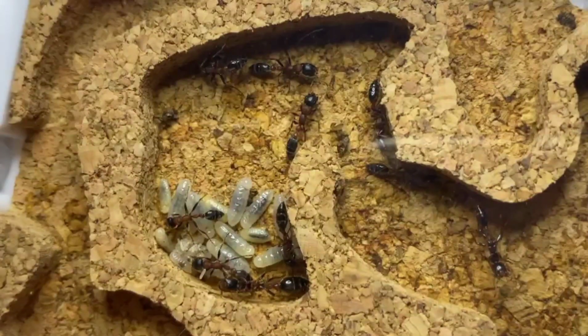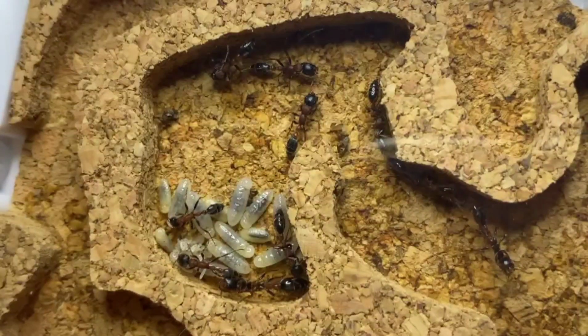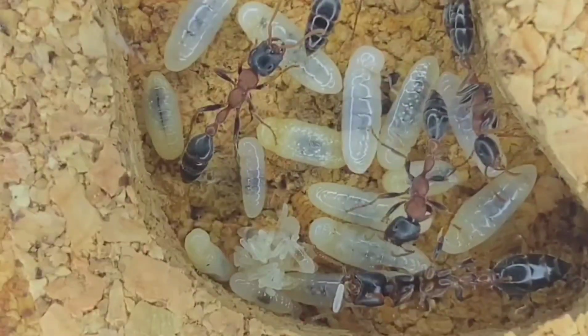And I just can't recommend this species enough for someone who's a bit more experienced and has been keeping ants for a little bit. They are super interesting and super fun to watch, and just the way they behave is just incredible.